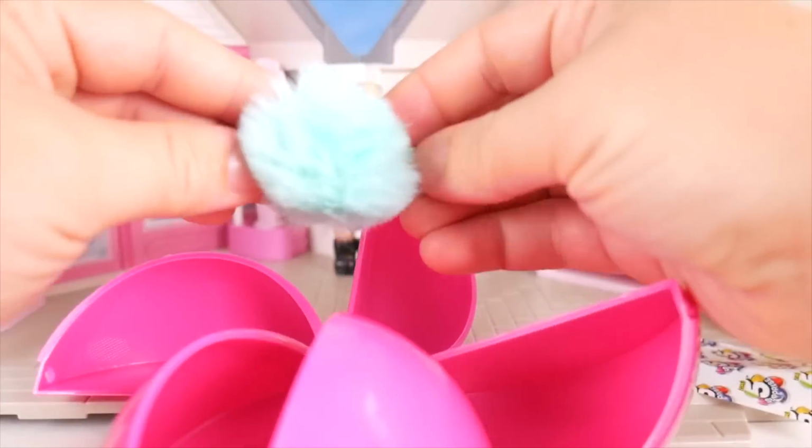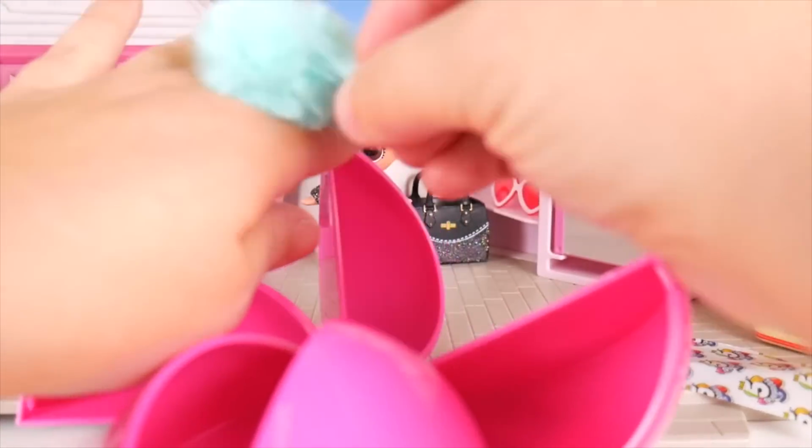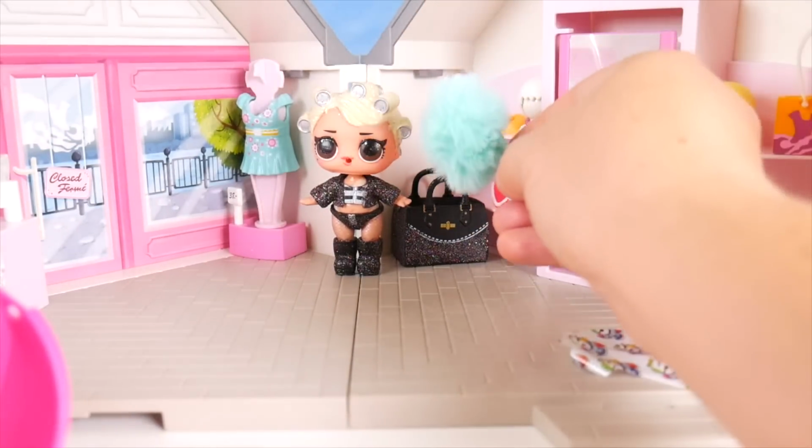Oh, it's a hair clip. It's a fuzzy pom-pom hair clip. Super soft. Huh, Goo Goo Queen? What do you think? It tickles, it tickles.